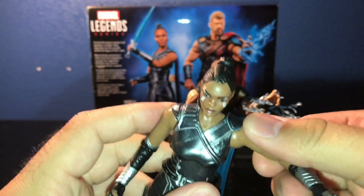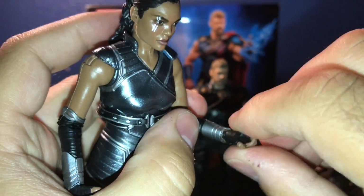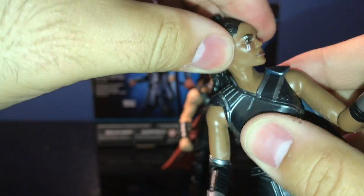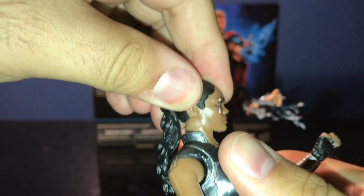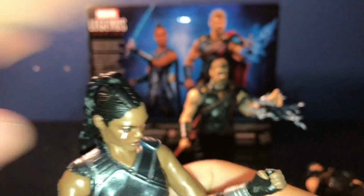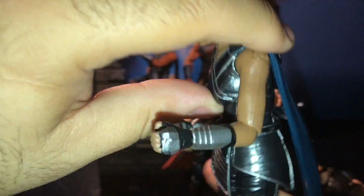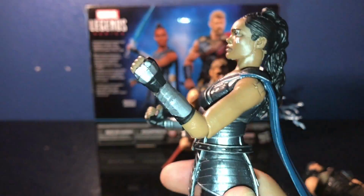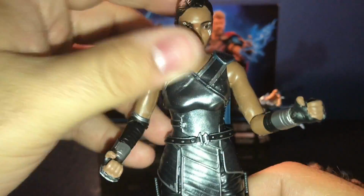So we'll go over the articulation. Arms go up, full rotation, single jointed elbow on the female figures, we know that. Wrist rotation, they do hinge, same on both sides. The head goes side to side. The hair does get in the way of being able to get her to look up. She doesn't really want to look up, but she will definitely look down. So we have that diaphragm joint there. Not a whole lot of range of motion, a little bit of pivot, a tiny bit of crunch forward, not really a whole lot, but she does crunch back a little bit more, so that is nice there, and it doesn't look too bad. You can see the gap in there once you do that.